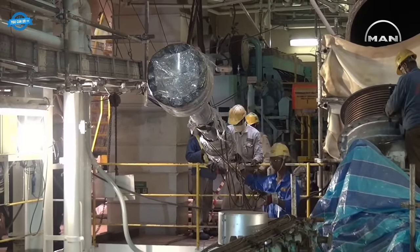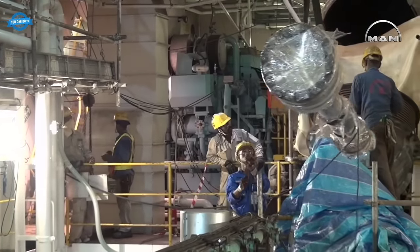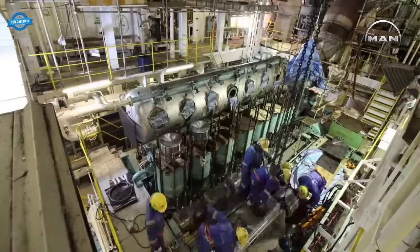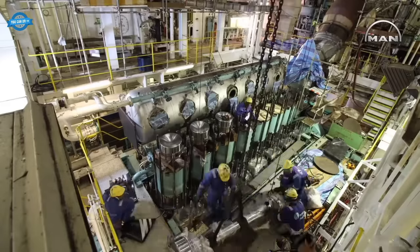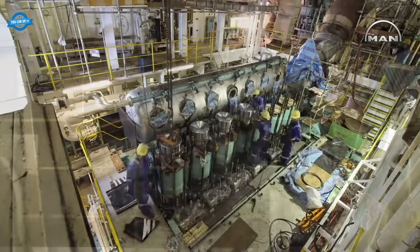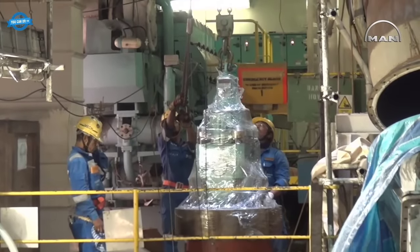This requires careful attention to detail and precise positioning of the rings during installation. By taking the time to install the O-rings correctly, the new pistons and liners can be properly secured, contributing to the overall effectiveness and longevity of the engine.